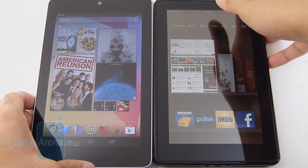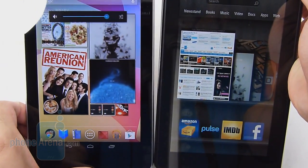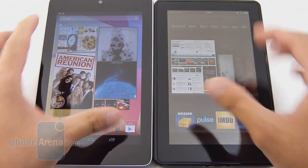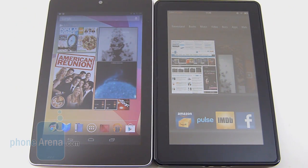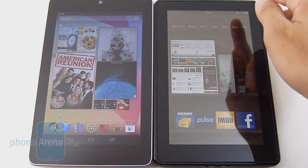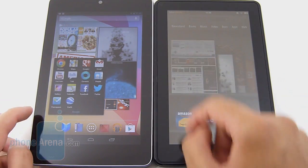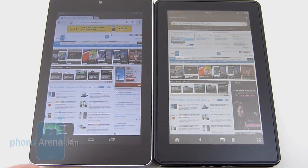There's no question about it, the Google Nexus 7 has the sharper looking display between the two. First of all, they're both 7 inches in size, but Google's Nexus 7 benefits from the higher resolution WXGA, so that's 1280 by 800 versus 1024 by 600 on the Amazon Kindle Fire. It's most noticeable in the web browser, specifically when we look up close and personal.